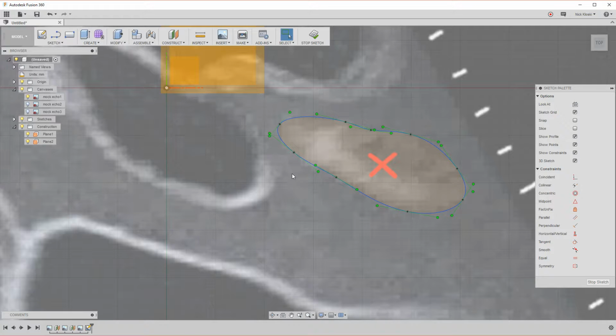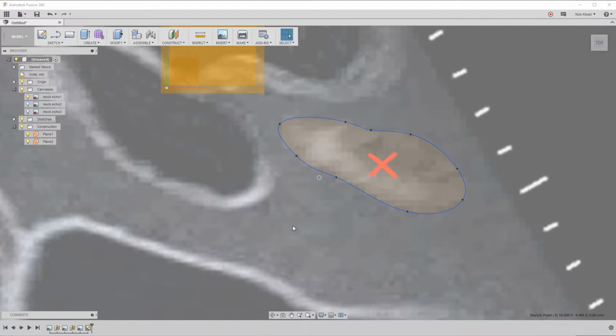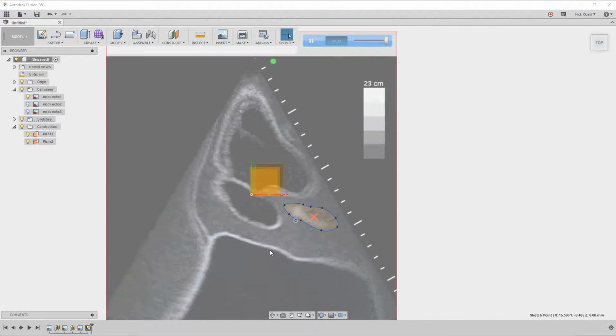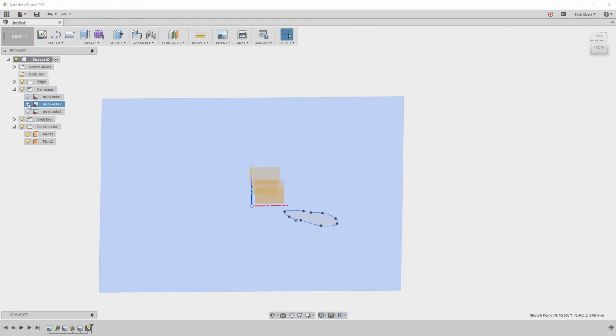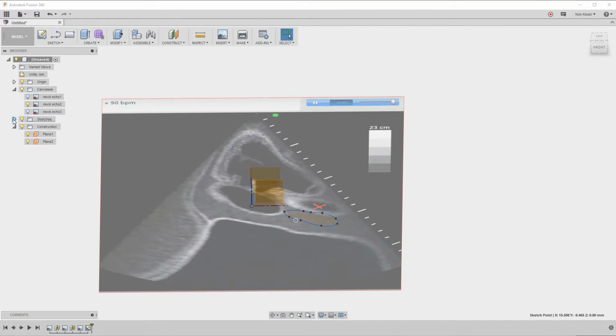I'm going to hit escape to exit out of the spline tool. And then I have these control handles. I can change these. I can change the tangency of all of these with these little handles, you know, make them different size and shapes. But I'm going to say that's generally what I want for that one and say stop sketch. Great. Now I'm going to turn off this canvas, turn on this one. And the sketches, I can even turn off the previous sketch too.